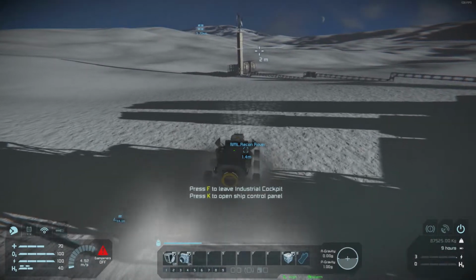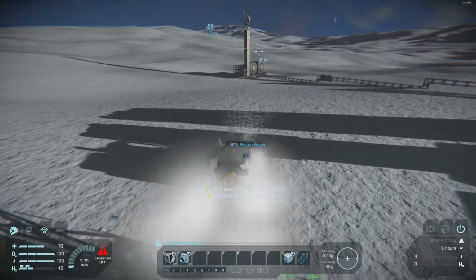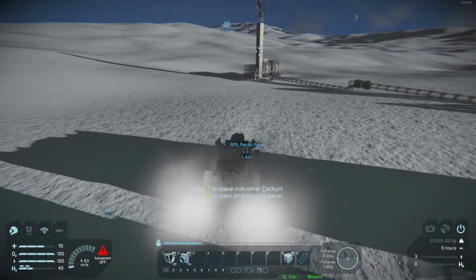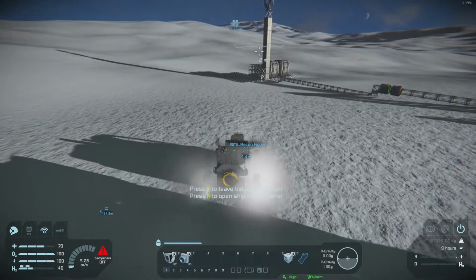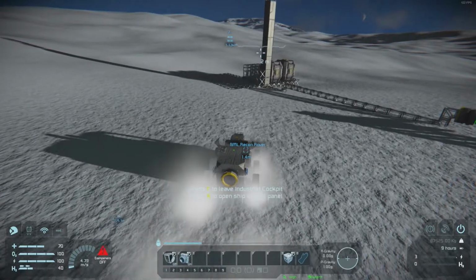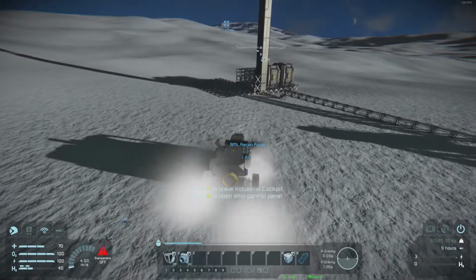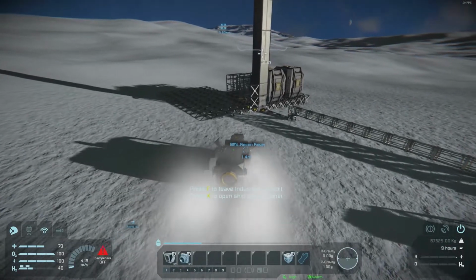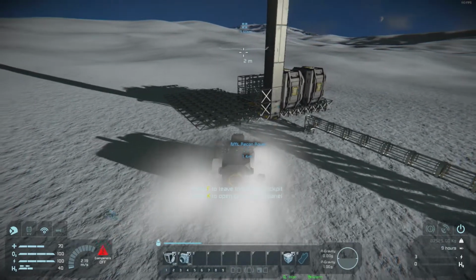Because if this hits something, it's going to destroy, firstly, the thing it hits, secondly, probably also itself. I'm not even sure if that superstructure can currently hold this thing without being fully complete, without being, like, fully built up. But, oh boy.